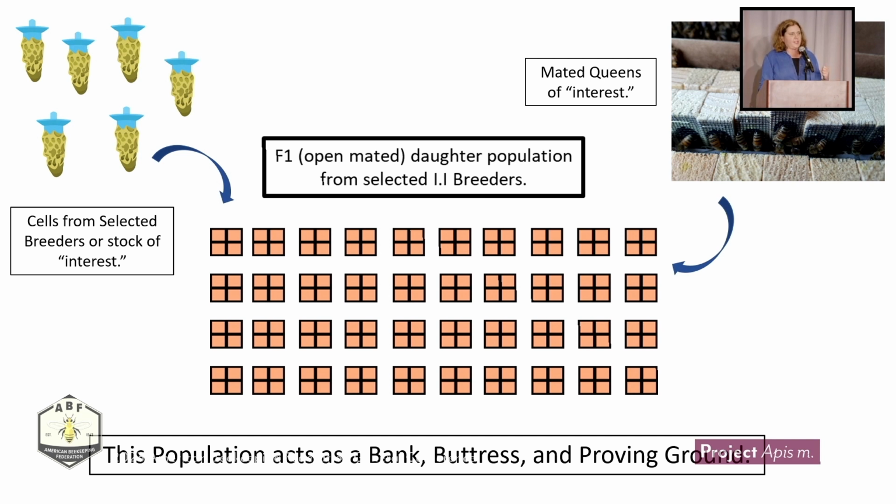And so it's a good representation of a comparison between the two. And the third thing that I really like about it is that it's really flexible to introduce more stock of interest, let's say. So let's say I wanted to get some queens from Russell Heitkamp or something. And I could take those queens and introduce them into this F1 population and run them for production and see how they compare. Or cells of interest, right? So I think it's a really flexible model, and it allows you to track the important population, but not be overwhelmed by tracking everything.